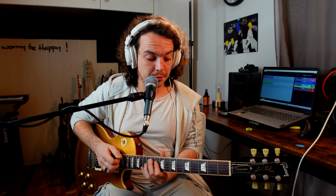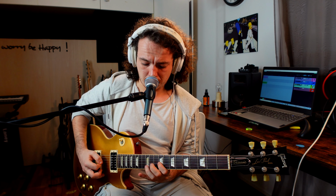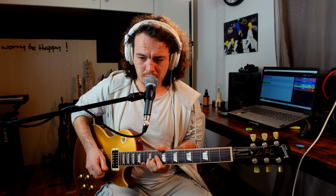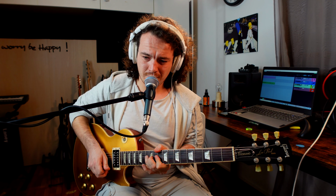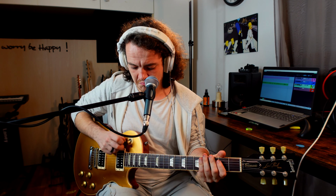Gear-wise, my Gibson and my Headrush for all the sound, and a bunch of pedals, an overdrive and a fuzz, just because I can and I want, okay? Clean sound, neck pickup, maybe with the tone open. Bridge pickup.